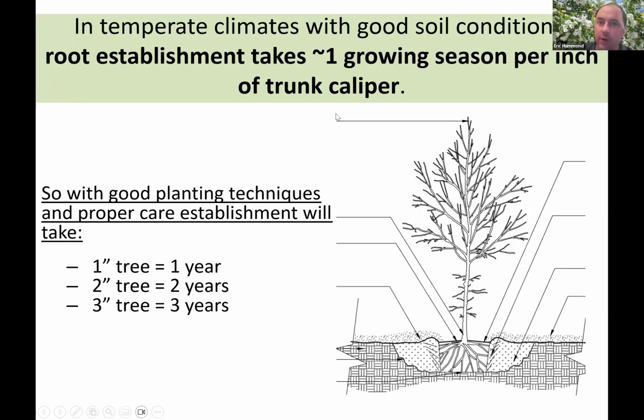So for the first year, we want to water where the roots are. We say that in the first year, the roots have not left the ball, so we mainly focus on watering the root ball. And the second year, we say they're out into the backfill, so we water the root ball and the backfill. And if all goes well, by the third year, they're out into the native soil, and so now our normal irrigation is probably fine for them.